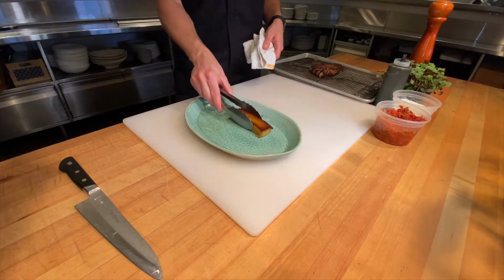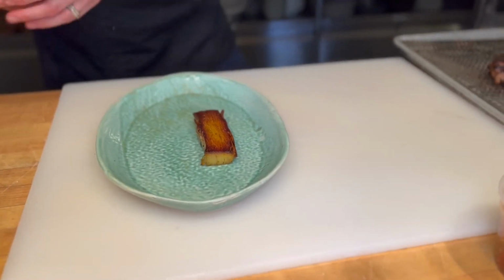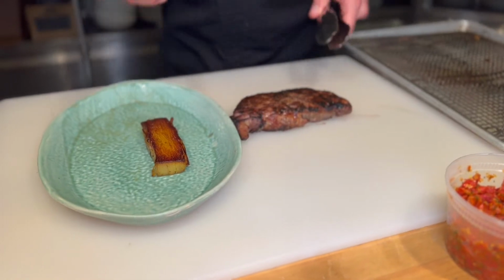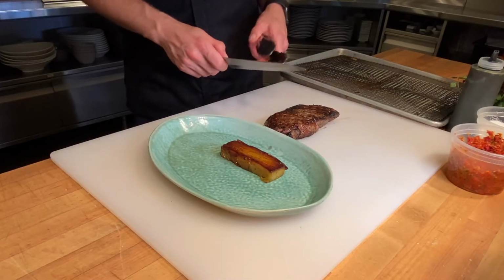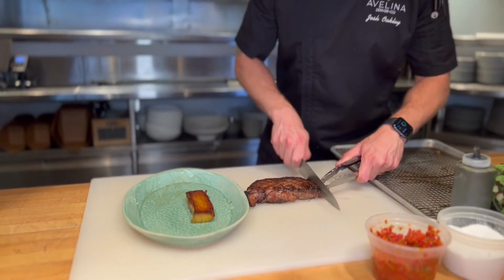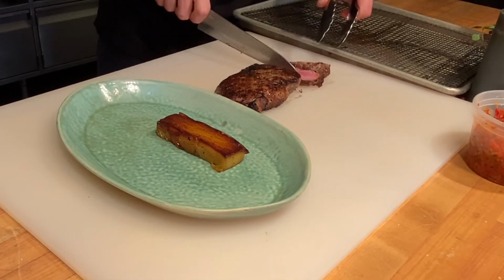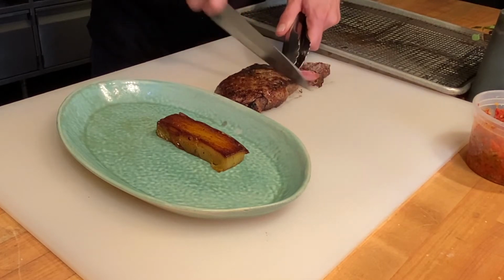Everyone knows how important plating is now. It has to be delicious, plus it needs to be very eye appealing. So for me, I always like to use a lot of square angles. I like everything to be squared off. I like things to be sliced very consistently. As you can see here, we have a nice, perfect, medium rare, crispy skin.